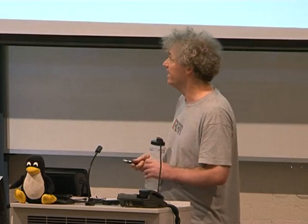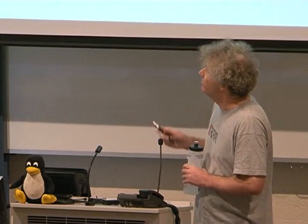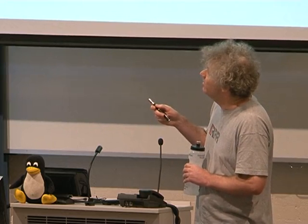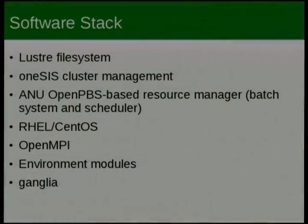So yeah, we gather our own software stack. We make it our version of the best of breed of open source software that's out there. So Lustre file system I've talked about a little already. We use this OneSys cluster management system. It's quite old, but very suitable for what we want. We write completely our own resource manager and scheduler. We use RHEL or CentOS. Actually, we use CentOS 5 and 6.